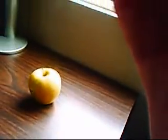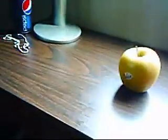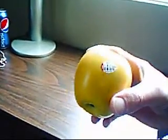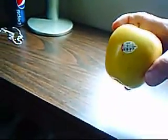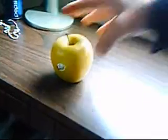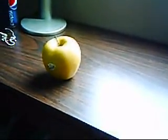We make a lot of apples. We grow a lot of apples. We don't make them, but we grow a lot of apples. And so we have a lot of apples. This is a Golden Delicious apple, and it's got a yellow color. And I'm going to put a bunch of apples out here on the table, and you'll see how many different kinds of apples we get here in Washington State.